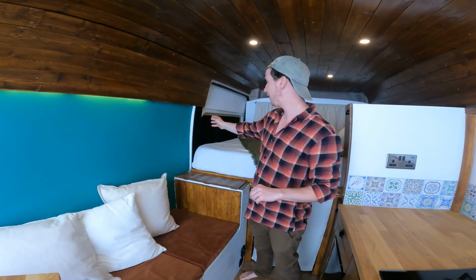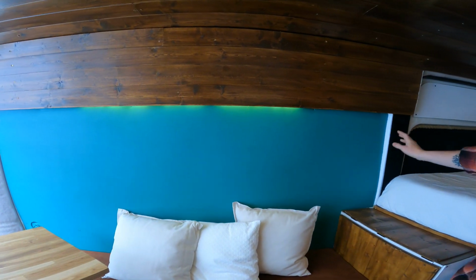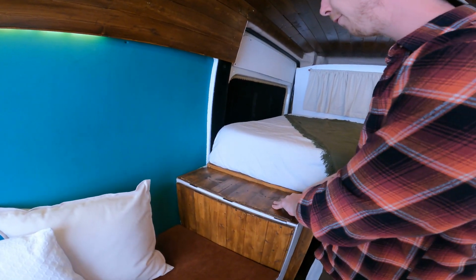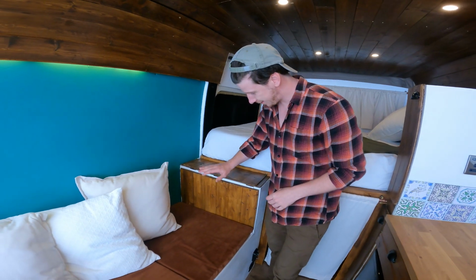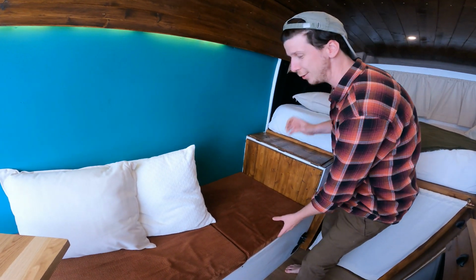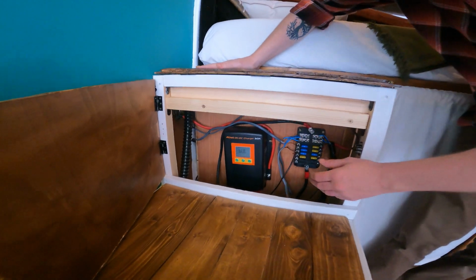Over here we have the switch for the LED lights that run underneath the backboard there. And then we have a very sneaky little cupboard for your wires, and well, you could store whatever you want in there, but we use it for wires. Next we have the electrics in here, which are very easy to get to. You just got to move the cushions out the way, and then this slides open.